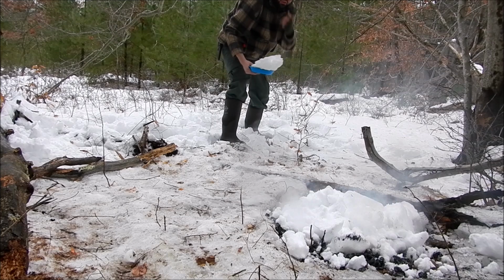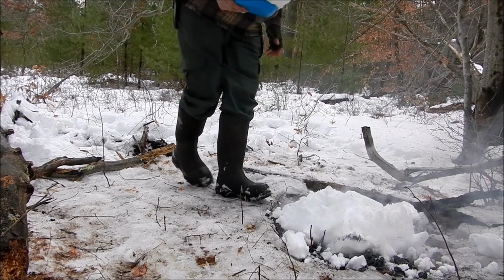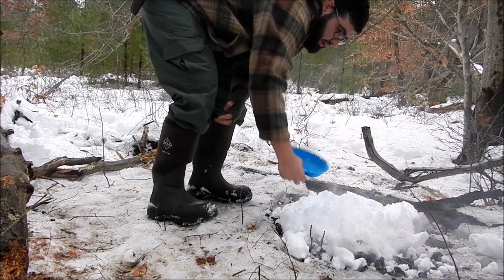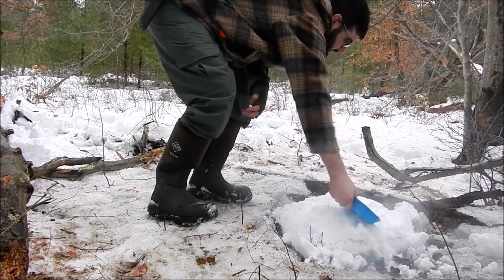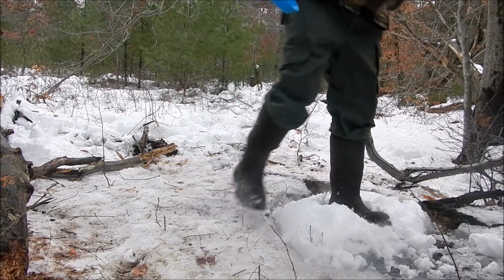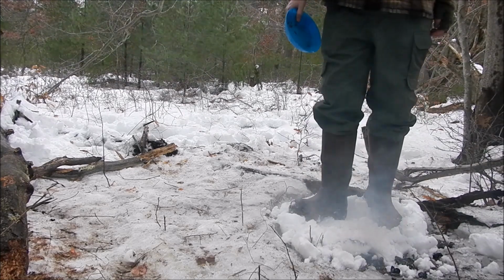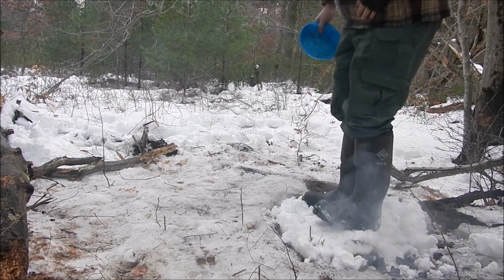You know, snow is mostly air, so you want to put a good amount of snow on the campfire. Poke it out, especially if you hit the ground. And stomp on it. It's not hurting my boots because I'm on the snow.